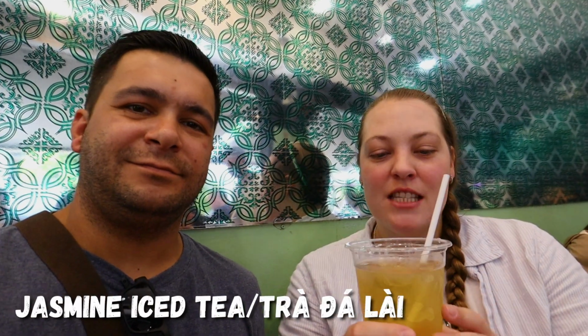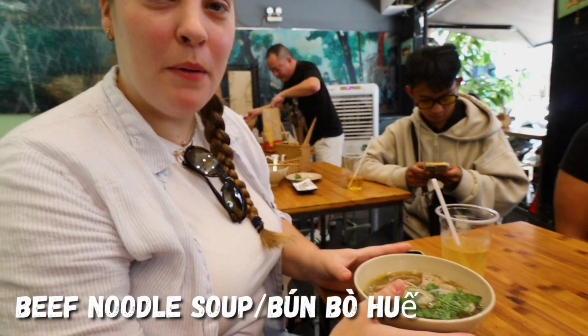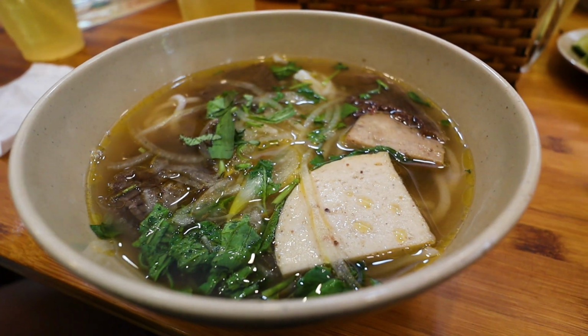So here we've got jasmine tea. It's super refreshing and it's very light tea flavor. Okay, our first dish has arrived. Beef noodle soup. It's also cool, he was just telling us that it's actually considered the royal dish that the king used to have. And then when the French took over, the recipe became public and everyone was able to try it out. It comes with coriander, lemongrass, nice big thick chunks of the Vietnamese sausage. Really excited to try this one out.